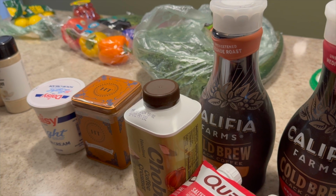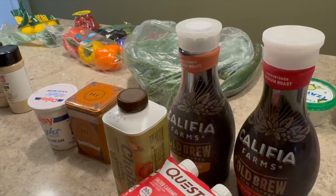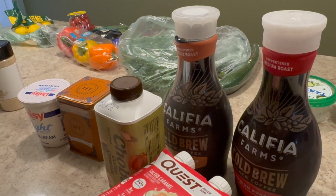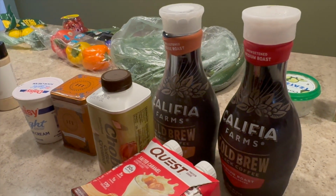I know the ones I've suggested today, there was only one new one. But stay tuned for that cook with me. I'm definitely going to do that tonight. It just sounds delicious and I want to share it with you all.